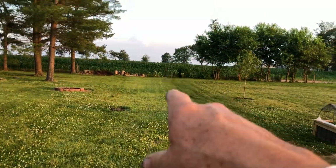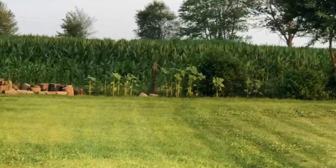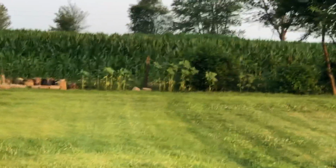And we got some sunflowers over there. I kind of planted them over there out of the way this year. So that's it.